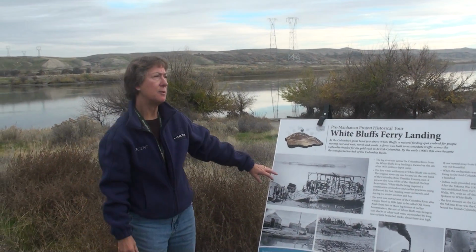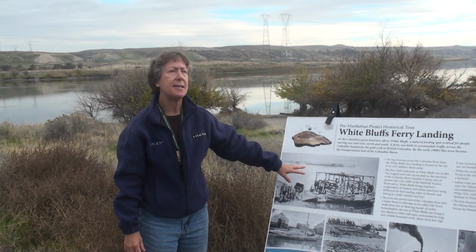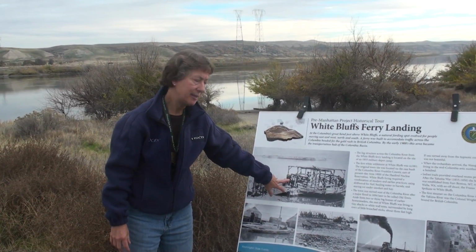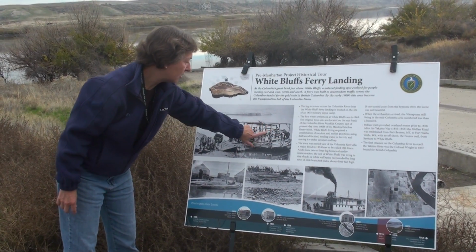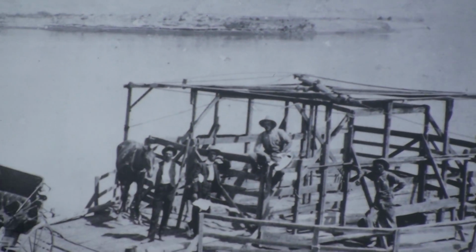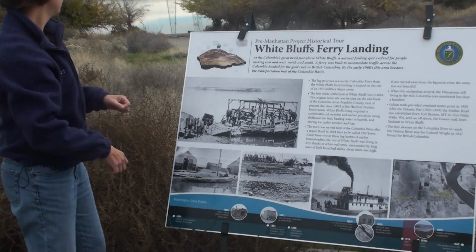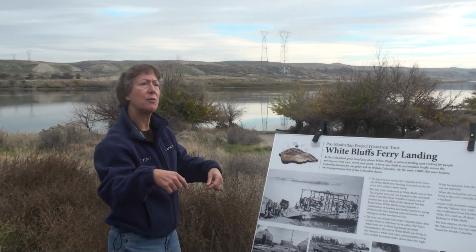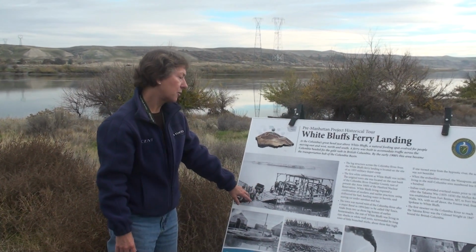The second ferry to be established was established by George Borden in probably the late 1880s, early 1890s. And it was a horse-powered ferry. This is Pete, and this is Ginger. They walked around all day long. In the center of the ferry was a capstan attached to a cable. And so as they walked around in circles, it wrapped that cable around a gear, and it would pull them across to the other side. When they got to the other side, to come back here, they reversed the horses, and they walked in the opposite direction. This ferry was operated by George Borden.